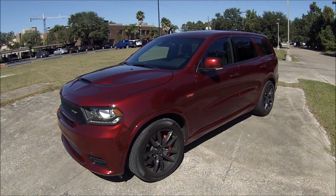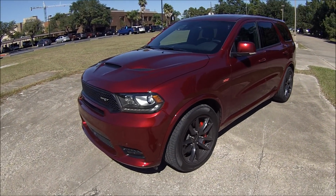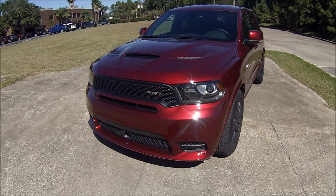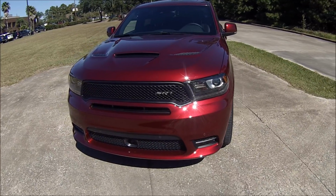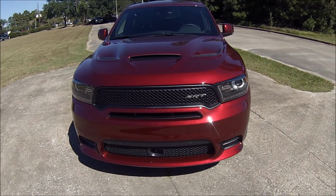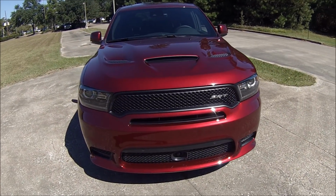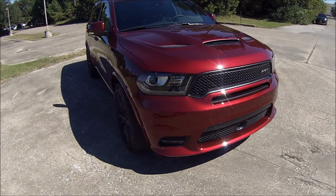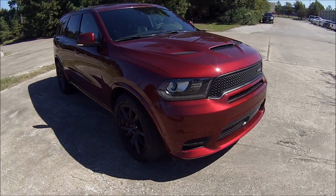All right, everyone, so let's get to it. First off, before anything else happens, I have to give a huge thank you to the folks at Dodge, because what you guys are looking at here today is the most powerful, the fastest, the most expensive, and definitely the best looking press car that I have ever received to this day.